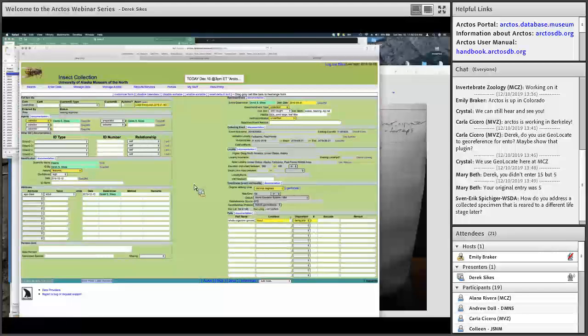Question, how do you address a collected specimen that is reared to a different life stage later? You would make notes or remarks about that, that you collected it as a larva, but you pinned it as an adult. You could have different parts. You could have the pupal case, larval exuvium. They could all be associated with that specimen as different parts down here in the part list.